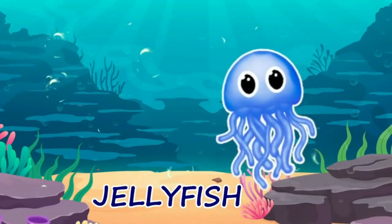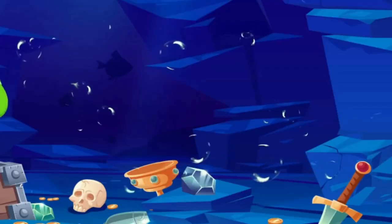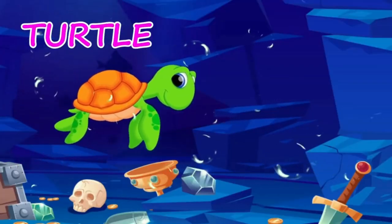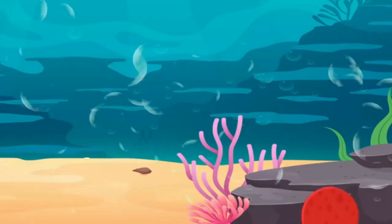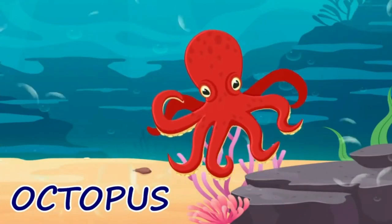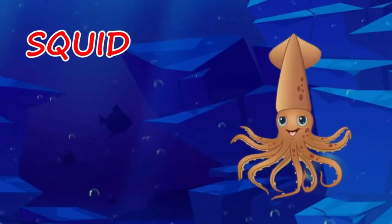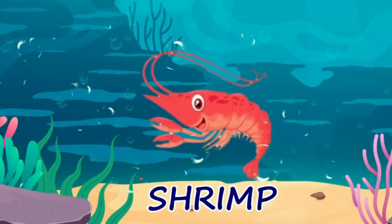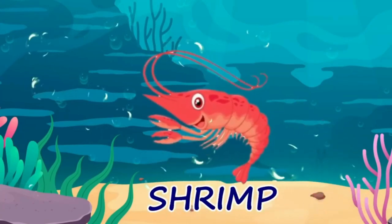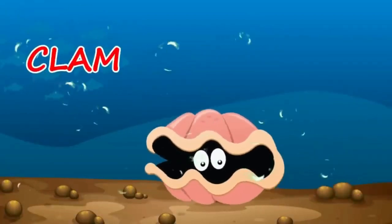A jellyfish has a see-through body. Jellyfish. A turtle moves fast in the sea. Turtle. Oh, this is an octopus. An octopus has 8 legs. Octopus. A squid has 10 legs. Squid. A shrimp has a bent body. Shrimp. A clam has hard shells.